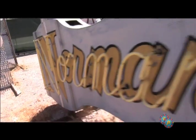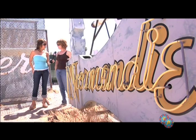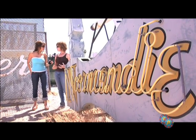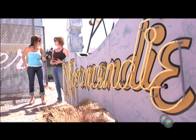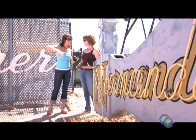Now take me on a trip through the Normandy. The Normandy Motel is the second oldest sign in the Boneyard. It dates from the 40s. But it's not only important to us because of the age of the sign, it's important because of who designed it. Now, the Normandy was designed by a female sign designer named Betty Willis.